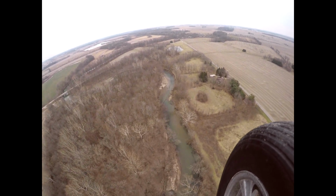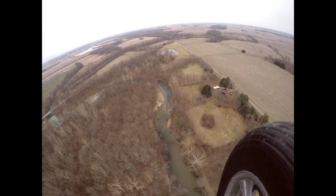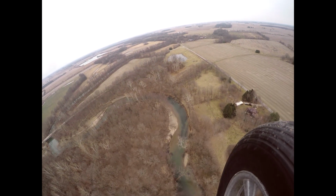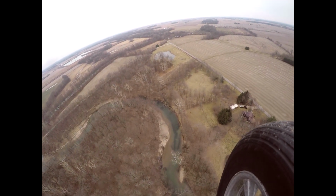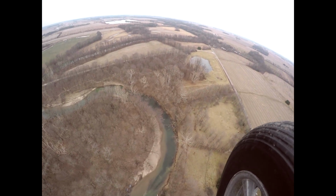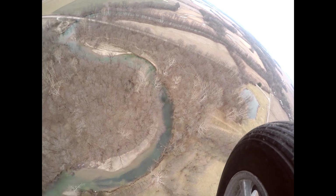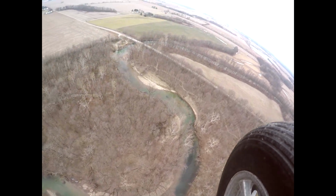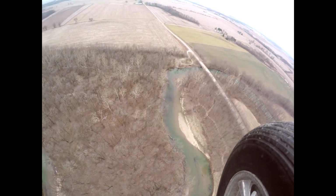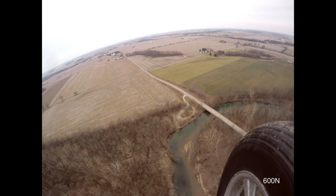Whoa, we got to do a big whoop-de-doo here. First whoop-de-doo, we'll go ahead and follow it. Whoa, I'm getting whoop-de-dooed. Alright, whoop-de-doo. Woo, whoop-de-doo. And left turn glide. Picking up the tailwind a little bit. And a little bit of turbulence.